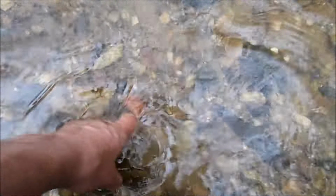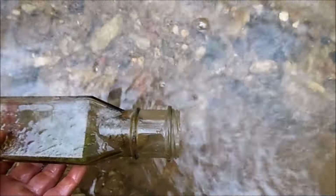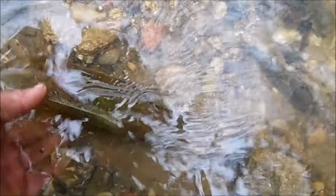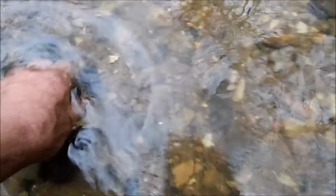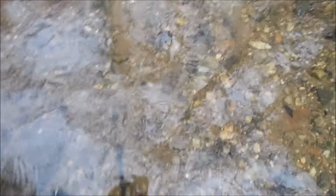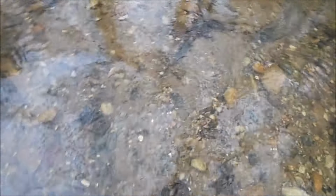Okay, finally found something. Well, it's broken, but a screw top, but it's a very early screw top. It's at least 100 years old. And then we got a broken Vicks. Well, we must be getting close to some houses because the glass is starting to pick up.